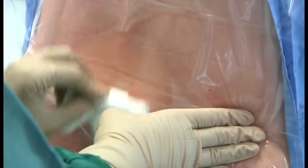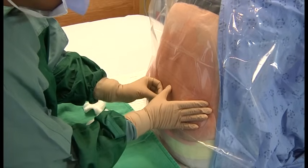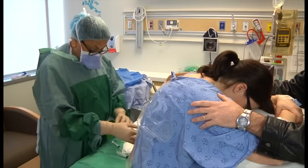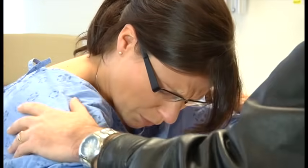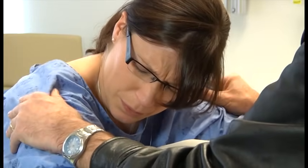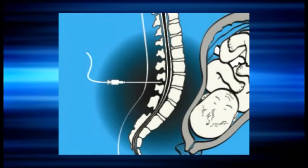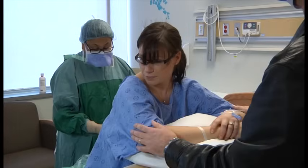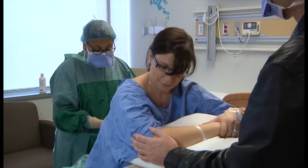You will feel a sting or burning sensation for about 10 to 20 seconds as they freeze the skin. As the epidural needle is inserted, you will feel pressure but not pain. You will be asked to remain very still during this procedure. Your nurse and support person will be present to support you through your contractions. Once the needle is in the proper position, the epidural catheter will be threaded through the needle into the epidural space. The needle is then removed. Only the thin catheter tube remains, and it is taped onto your back.